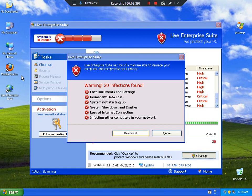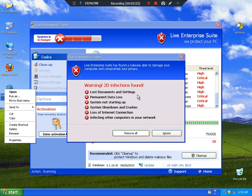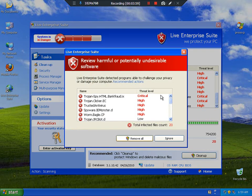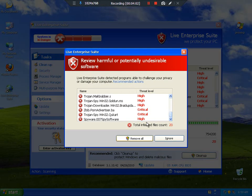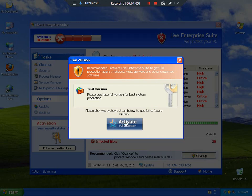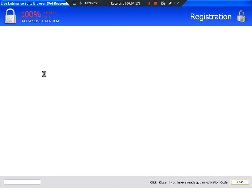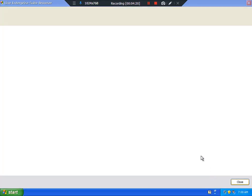I tried to dump the file, but for some reason this Live Enterprise Suite doesn't work on Windows 10, Windows 8, or Windows 7. Warning, a few patches found. Remove all. A trial version. Okay, let's debug.